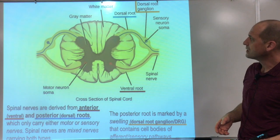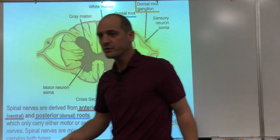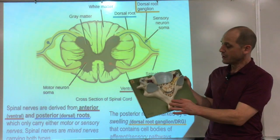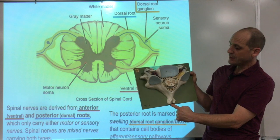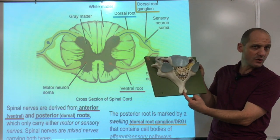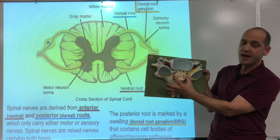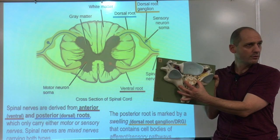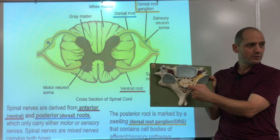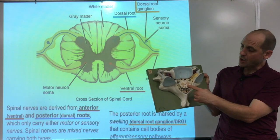Then we get to this picture, and this picture is the vertebra that you're using on your desk. This neck area here, this vertebra that is on the outside. You see it's a neck because it's got that bifurcated spinous process in the back. Remember from studying those? And then inside we have that spinal cord. That is the spinal cord that goes up and down inside the column.